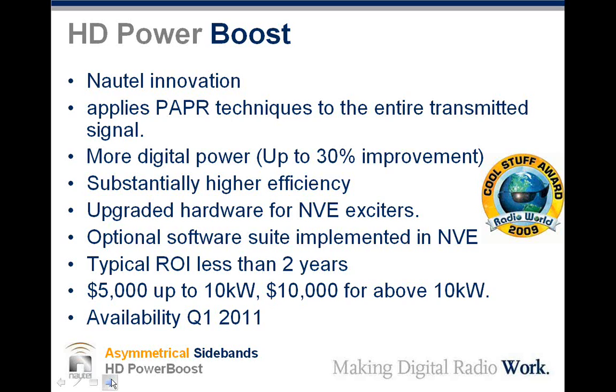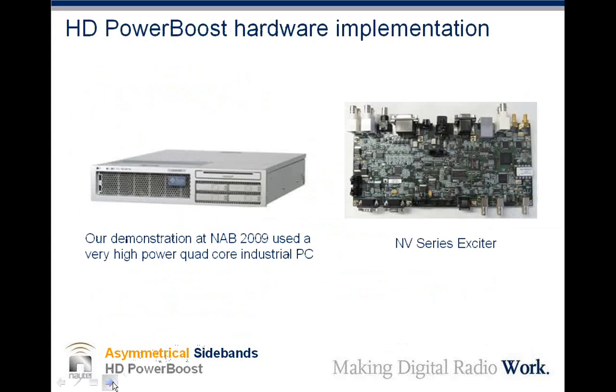Well, first off, we want to say that the option of HD PowerBoost is priced at $5,000 up to 10 kilowatts and $10,000 for above 10 kilowatts, and it's available in Q1 2011. I want to hit those while we're on the slide here. Those are important ones.